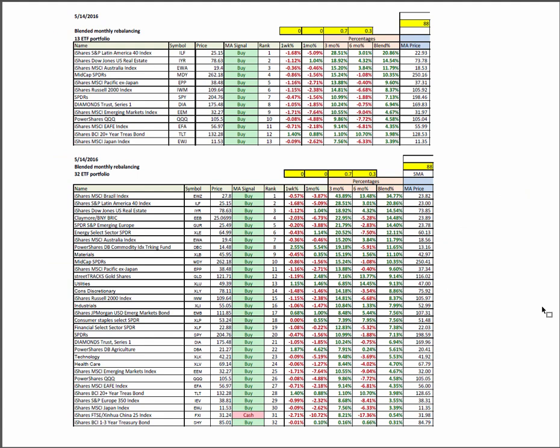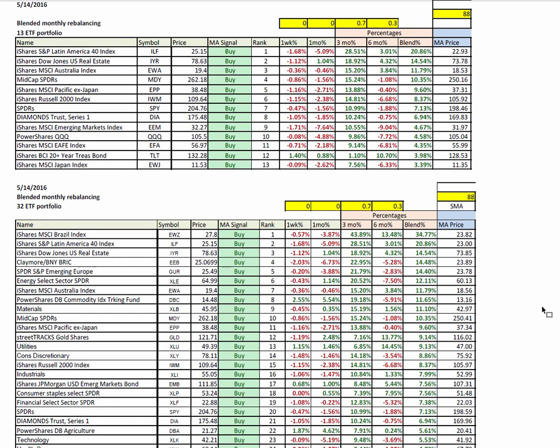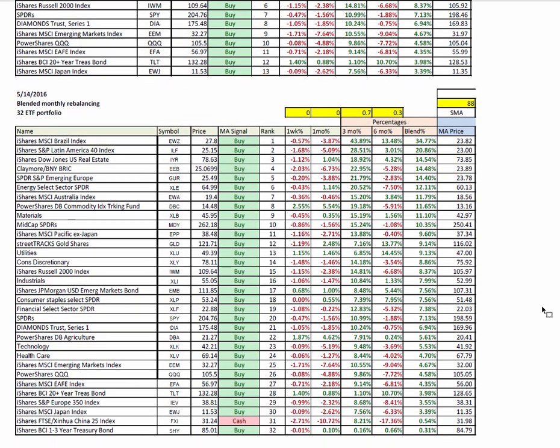Just a quick look at the ETF2, the blended monthly rebalancing portfolio, everything gave back this week, with the exception of treasuries. But Latin America remains at the top with a really nice 3-month and 6-month performance. In ETF 32, everything's still above the 4-month moving average. Everything's on a buy with the exception of China. Brazil, Latin America, real estate at the very top.